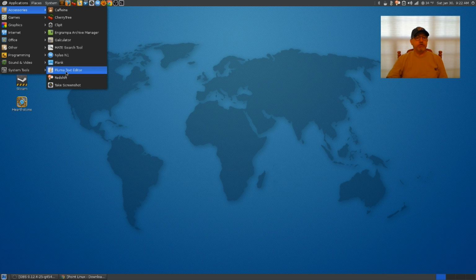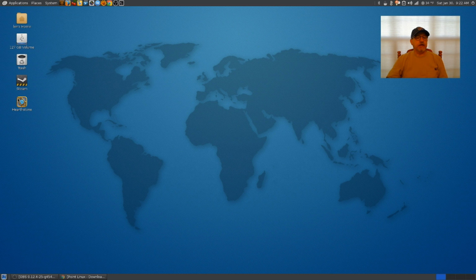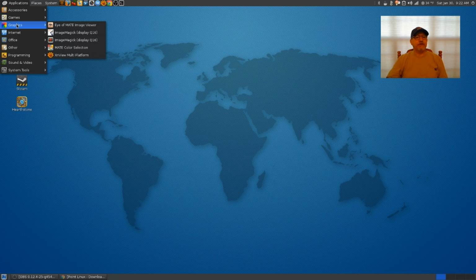I have Pluma text editor comes with it. I normally install LeafPad, and I'll end up doing that. Here's Redshift and Screenshot. Games, I only have Play on Linux and Steam, but you can see that I have Hearthstone installed through Play on Linux, and I have Steam up and running. For graphics, I installed XNView. Everything else came with it.